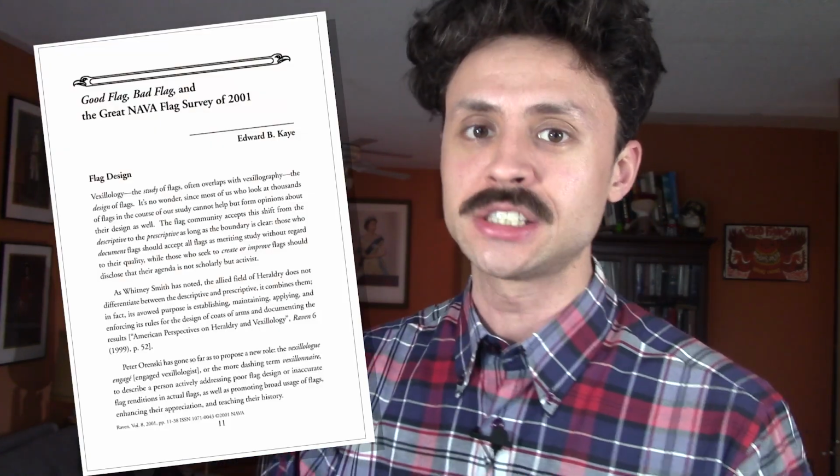In 2001, the North American Vexillological Institute did a comprehensive ranking of all of the flags of North America because what else are they going to do? They said the single worst flag on this continent was the flag of the state of Georgia.